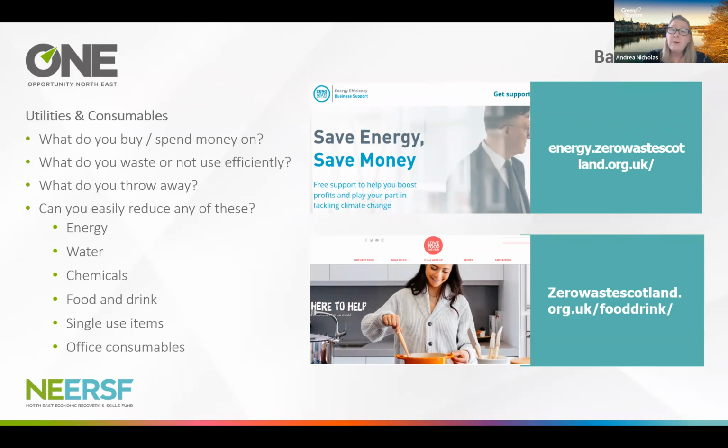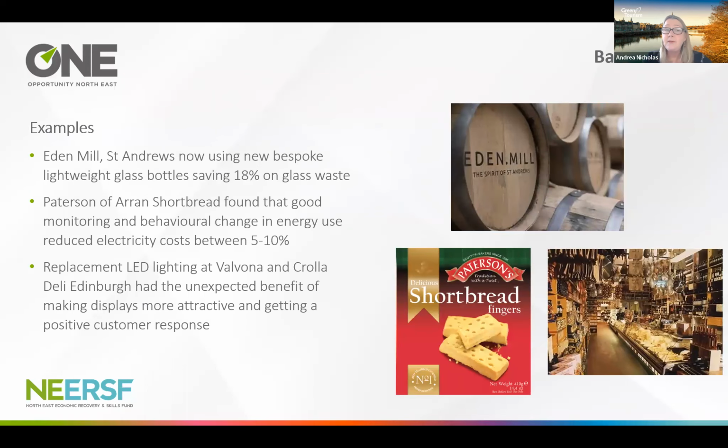And Zero Waste Scotland again has some great information on saving energy and saving money, and food waste, which we've talked about, is actually a significant thing, and it's not just plate food, but it's food waste within the production process. So Zero Waste Scotland's food and drink page has some excellent information on how you can reduce that, in terms of food and drink producers, and the different aspects of any products that you use within your business, looking at how you can reduce those in a simple and easy way as a quick win. And that baseline review will actually help you with that. I think Sandra's going to give you some examples of that now.